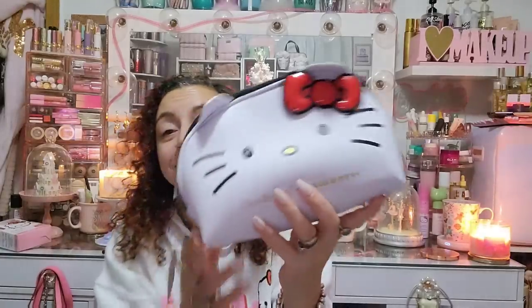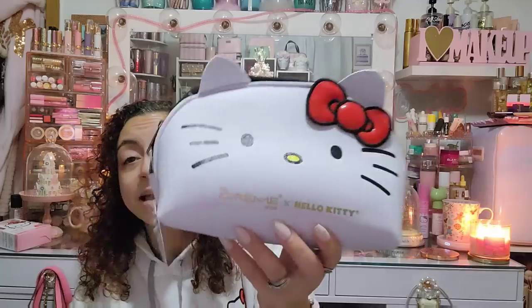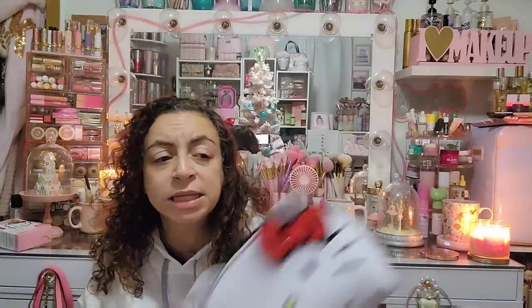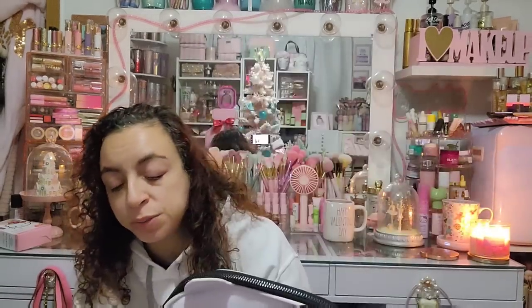I found this Hello Kitty Crimshop makeup bag. I've seen this like 4 times already, and I was like, I don't want it, I don't need it. And then today I picked it up and I was like, do I want this? And I was like, let me just get it because I keep seeing it and I don't know what I'm going to use it for. It's kind of big and the bags that I use recently are smaller, so I don't really have a need for it other than to put it on the shelf as decor, which is what's going to end up happening.